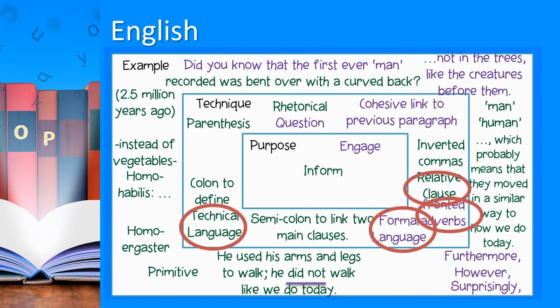We still need to include technical language. We still need to be writing in formal language. We still need to be using fronted adverbs and adverbial phrases. We still need to be using relative clauses. But as well, I'm going to ask you to try and sneak in a semicolon.